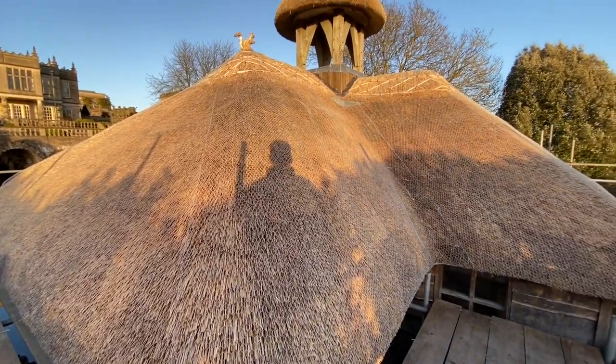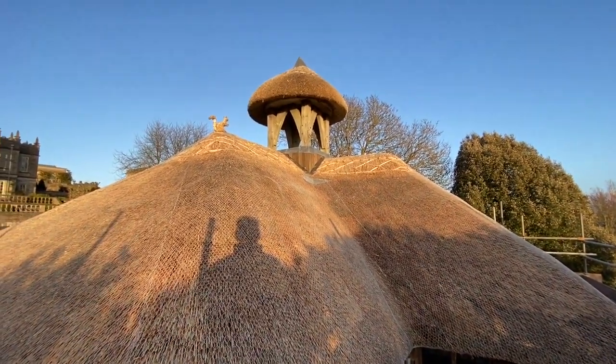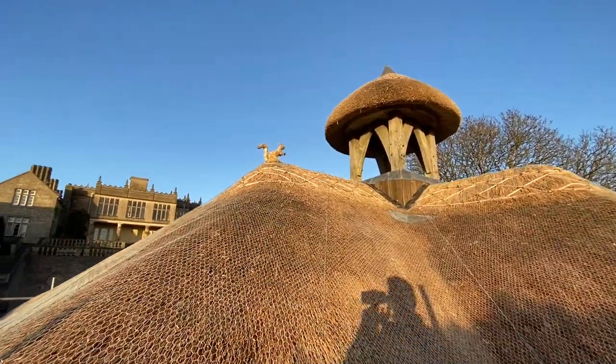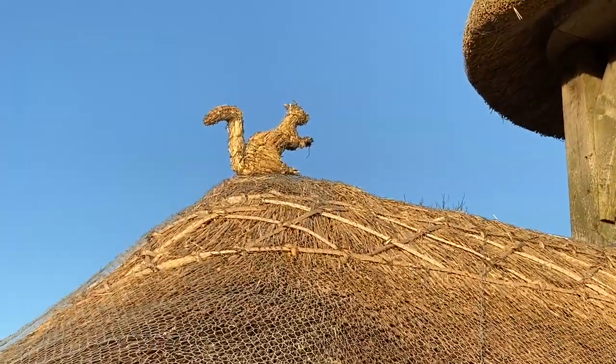It's a bit of wide angle here to show you. Check out the little squirrel. See if I can get a close up. There he is.